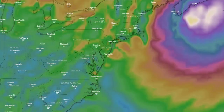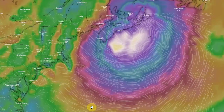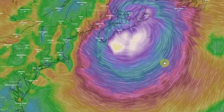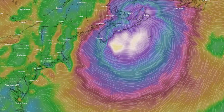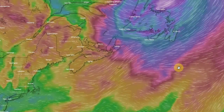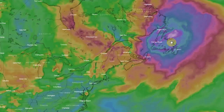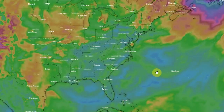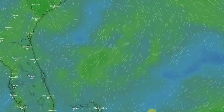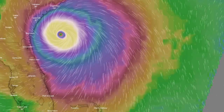So we may still see some. Look at this. You still have white on the map, even into Nova Scotia. Nova Scotia is going to wind up getting hit very hard by this. They could have hurricane conditions in Nova Scotia from this thing. And then it finally starts losing its strength as it moves well north into Canada. So that's the Euro. Let's now look at the NAM model, which obviously isn't going to go as far out.